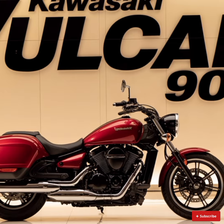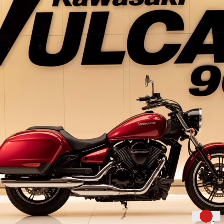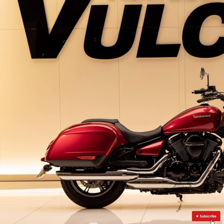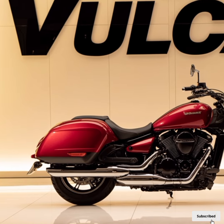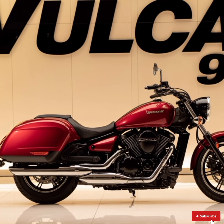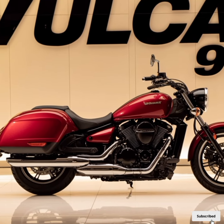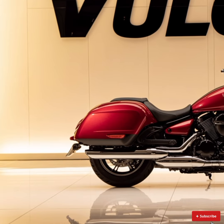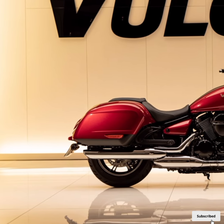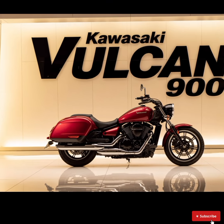In a market full of flashy, overcomplicated machines, the 2025 Kawasaki Vulcan 900 stands as a reminder of what truly matters in motorcycling and the joy of riding. It captures that timeless cruiser spirit, pairs it with modern dependability, and wraps it all in a package that looks stunning from every angle. So if you're dreaming of long open roads, chrome reflections under the sun, and that unmistakable V-twin heartbeat under you, this is the bike to have. The 2025 Kawasaki Vulcan 900 isn't just a motorcycle.